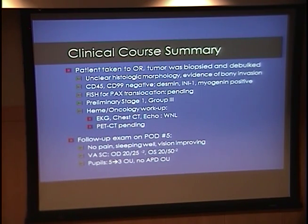It was, I believe they said, a 2.4 centimeter mass. Obviously, from what we looked at with the histology, it's unclear morphology at this point with evidence of bony invasion. The immunohistochemistry is suggestive of a myogenic origin, and the cytogenetic analysis is still pending. At this point, she has been diagnosed with a preliminary stage 1 group 3, and the low versus intermediate risk will be determined following the determination of the histologic composition of the tumor. She's currently undergoing a hem-onc workup, and the bone marrow and PET CTs are still pending.